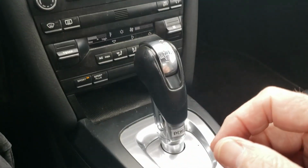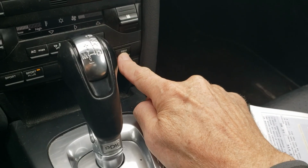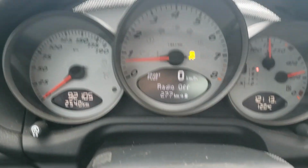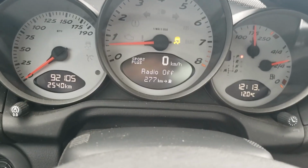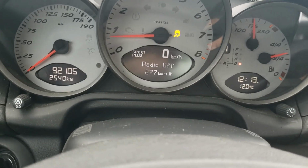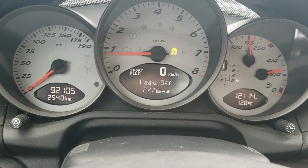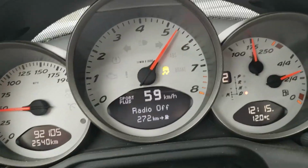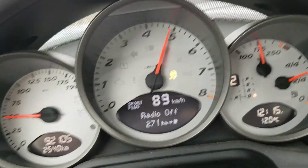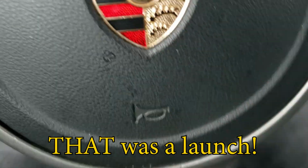Okay, let's see if we can get this right this time. Sport Plus mode, and this time we'll turn off the PSM. Now we get that little thing in the window, Sport Plus mode, and the skid marks, so it means I'm going to go sliding all over the place. Now we put it in drive, Sport Plus mode, and we hang on. Let's go. Wow. Okay. Yes. Woo.